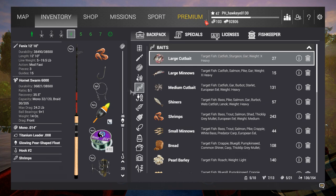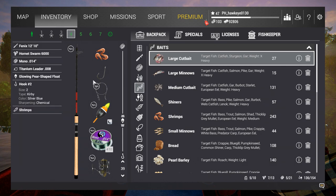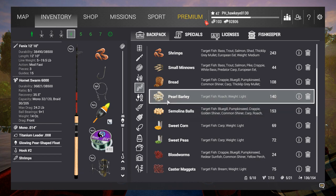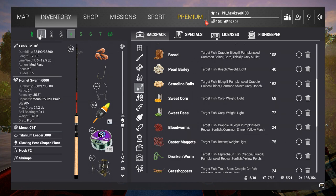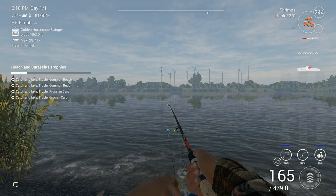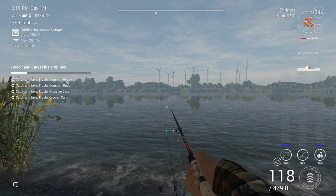Yeah, we might try something a little smaller this time. I got a size two hook here. Might see if we can get some of the roach here. Or the bream. That's not a bad idea. Let's see if we can do something with bream right now, because it seems like these guys are just not biting that much. See if we can get some decent sized bream.